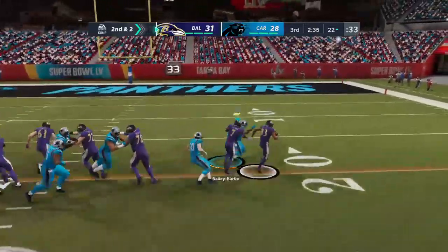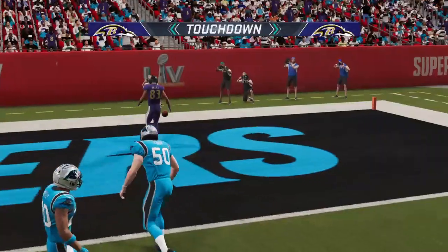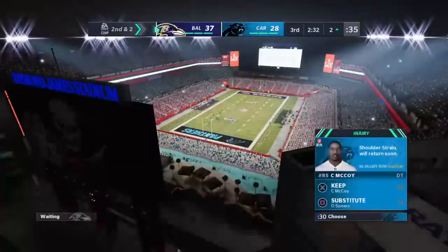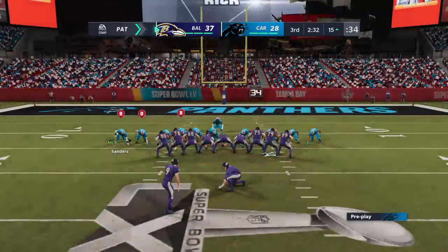Well, they'll run it here on the jet sweep. Fights through and now a crease. And he is into the end zone for a Baltimore touchdown. 22 yards as the Ravens push further out in front.